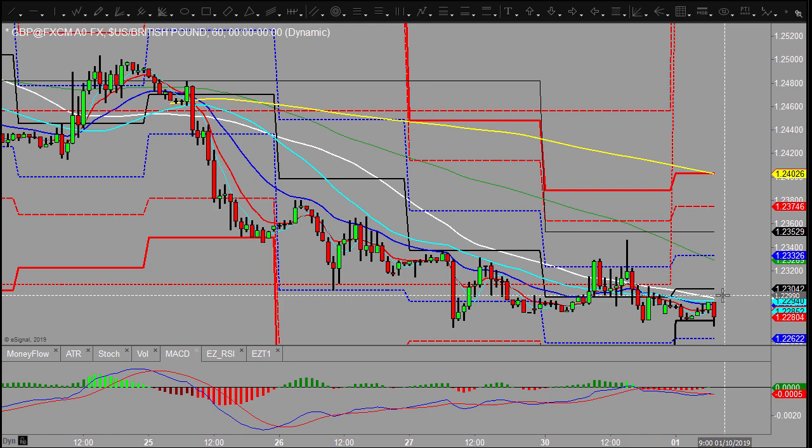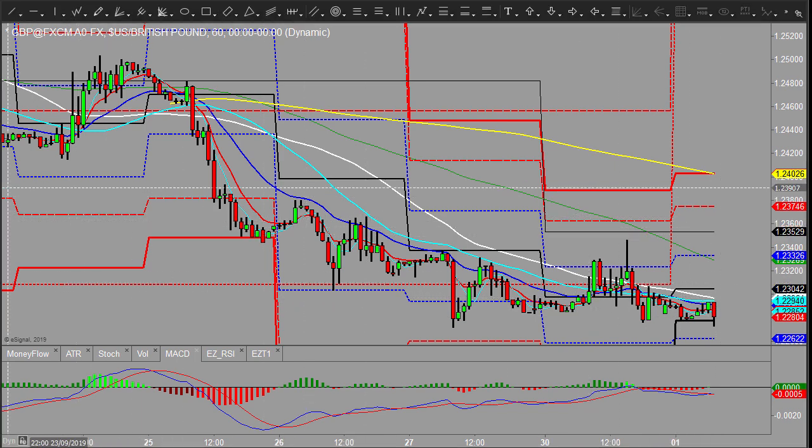Any rallies, anything breaking above that 60-minute 50 may be seen as a chance of a bit more of a bull run, hardly a bull run, but a retrace back to maybe the daily R1 there, the body highs, somewhere in that region. For now, it's a bit of a patience game for me on the pound.